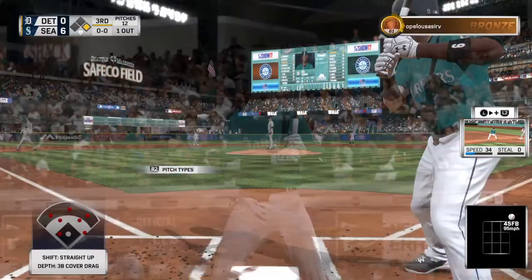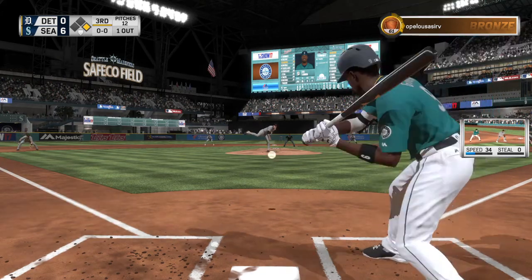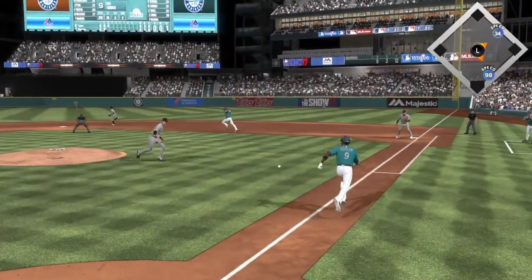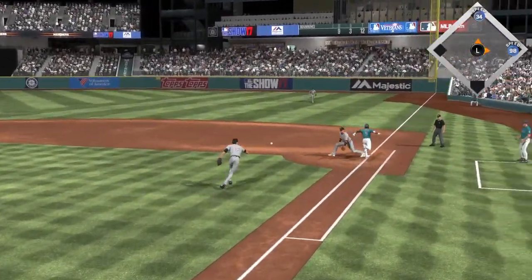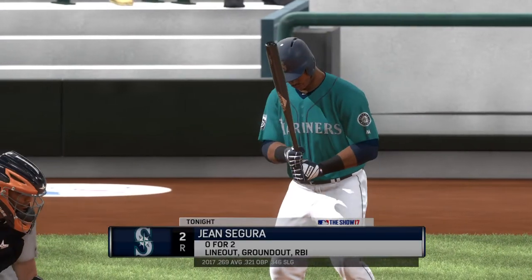The batter, second baseman Dee Gordon, 1 for 2 with a double on the ledger so far. Here's the first pitch to him. Now a swing and a softly hit ground ball. And the throw is not going to be in time as he's able to reach base safely.